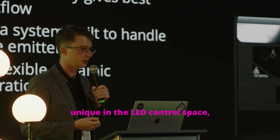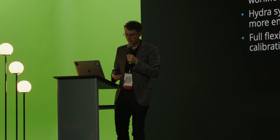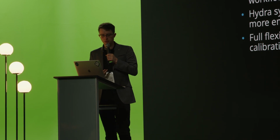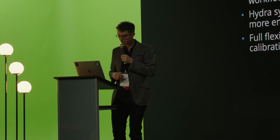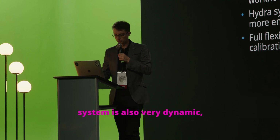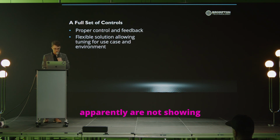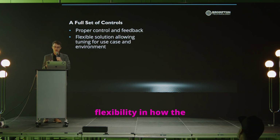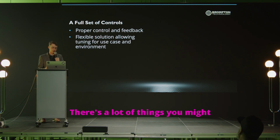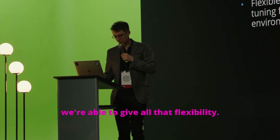Now, Brompton is pretty unique in the LED control space because we developed our own calibration system, the Hydra system. And although that initially shipped to work with RGB panels, it's actually fully extensible to this fourth emitter. Because Brompton's system is also very dynamic, we're able to offer a full set of controls, which apparently are not showing up, which gives a lot more flexibility in how the solution is deployed. There's a lot of things you might need to tune in your system, particularly camera spectral response, etc. So in Brompton, because of dynamic calibration, we're able to give all that flexibility.